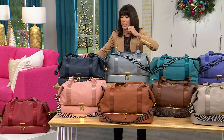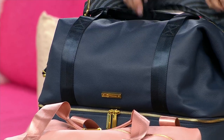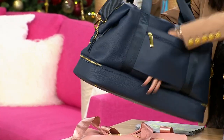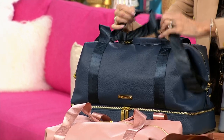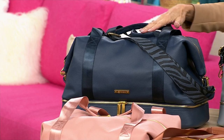This navy blue, I just feel like it's so rich in that navy. You're looking at the navy right there. And again, all of that beautiful hardware. And then don't forget on that back pocket, this is a full pocket. And there's your trolley strap as well. So the navy blue, what do we have left in the navy blue? Oh, okay, good. The most quantity that we have is going to be in the navy. So we have 500 there.